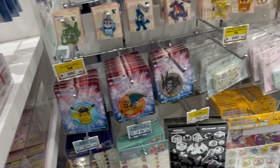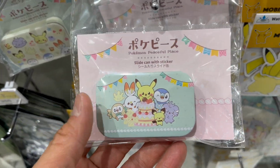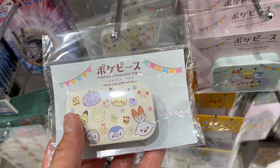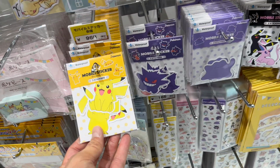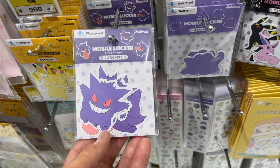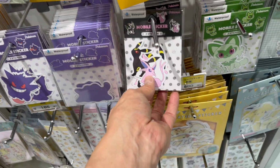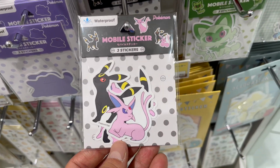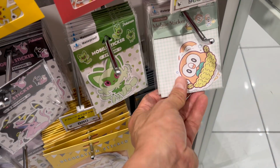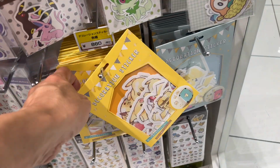And next to these stamps, they always have these stickers. Oh, here's some more Poke Peace line of goods. These interesting stickers for your smartphone or for a suitcase to make it stand out. They feature all the popular Pokemon. Sprigatito, here's a cute Rowlet one. We saw two evolutions.